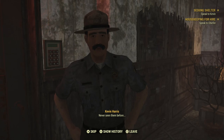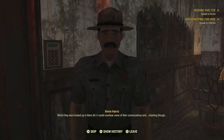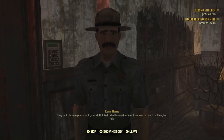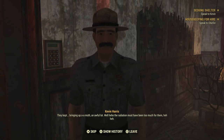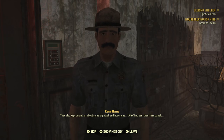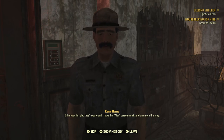Never seen them before. Whilst they were locked up in there, I could overhear some of their conversations and chanting, though. They kept bringing up a moth an awful lot. Well, the radiation must have been too much for them. They also kept on and on about some big ritual and how some Alex had sent them here to help. Either way, I'm glad they're gone. And I hope this Alex person won't send any more this way.